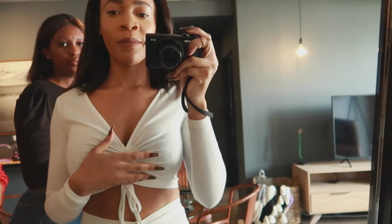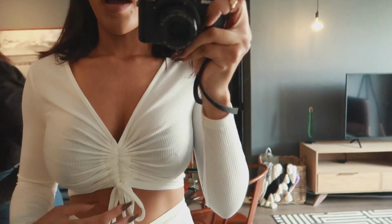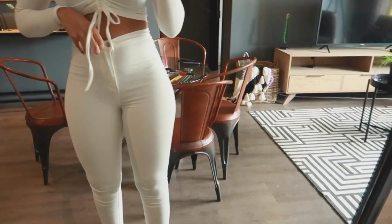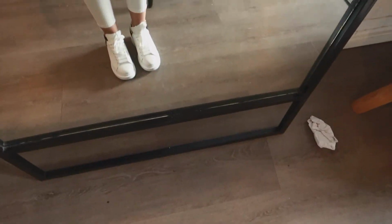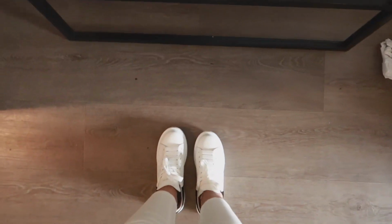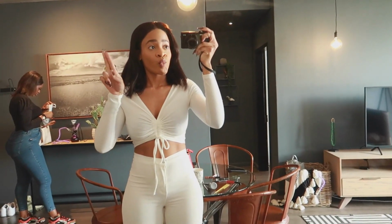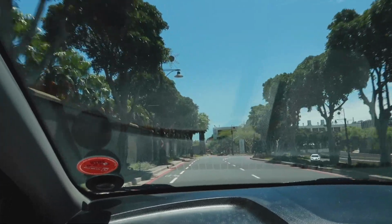This is a top from PLT, I think it's Pretty Little Things. The jeans are from there too. And then my Alexander McQueen's. Yeah. Okay, let's go for real.